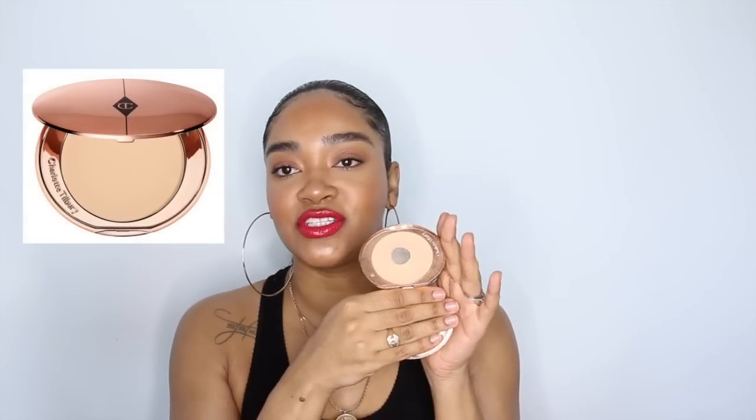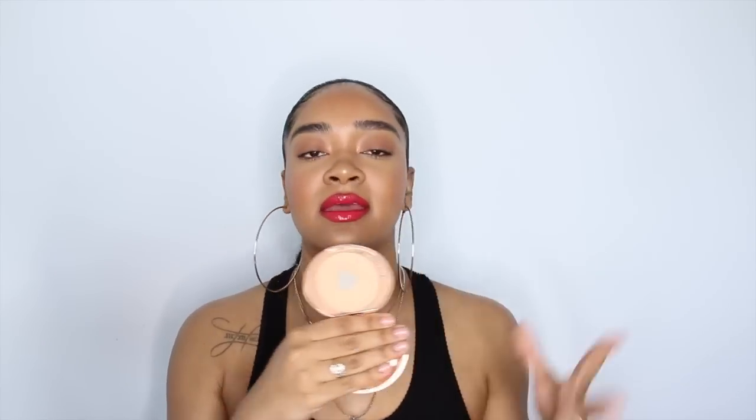So first up, I have the Charlotte Tilbury Airbrush Flawless Finish Powder in the shade number 2. You guys can see I already hit pan. This powder is so amazing for dry skin specifically because it does not absorb your natural oils. It just sets your makeup without adding coverage, without making you look super matte. This just smooths out the skin, it blurs the skin.